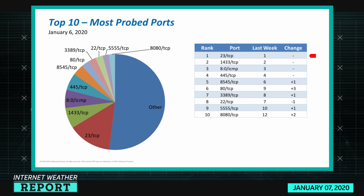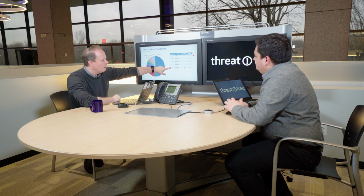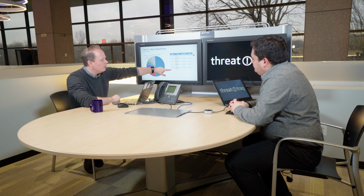SSH 5555 TCP is associated with the Android debugger service, although when I look in the honeypot, I actually see a lot of TR69 types of requests, so I think there are some other types of devices out there listening on this port for TR69. And they try to, inside the tags, you'll see they embed some shell script or something to try to take advantage of something. And then 8080 TCP, just an alternate web port that we see a lot of.